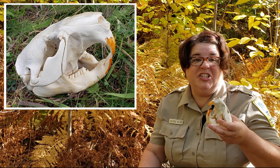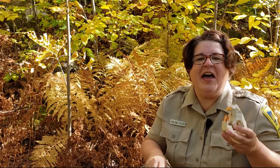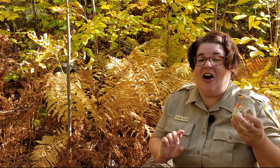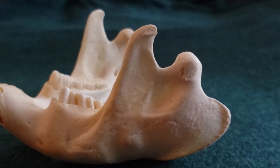Check out this beaver skull. These huge incisors are great for chewing down the trees they use for food and building dams or lodges. You'll notice that they have a brown stain on the front. It's not because they don't brush their teeth. That stain is actually a hard enamel that keeps their teeth strong. Look at the back of the teeth without that stain.